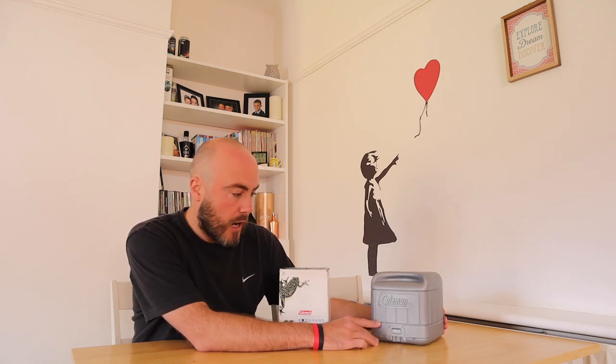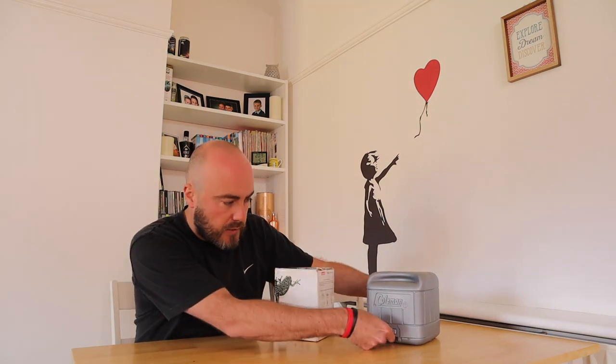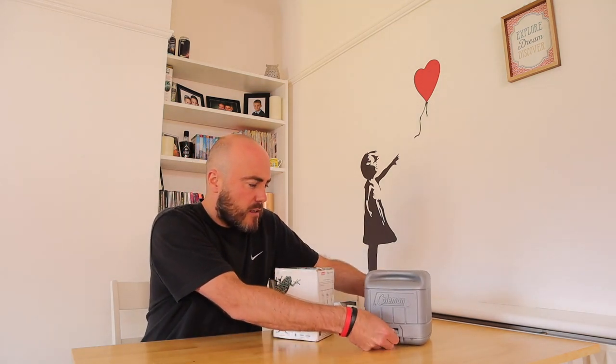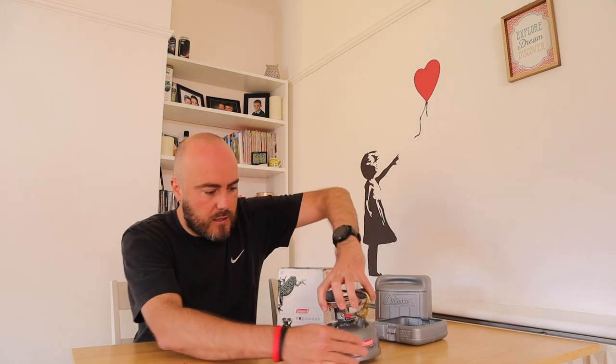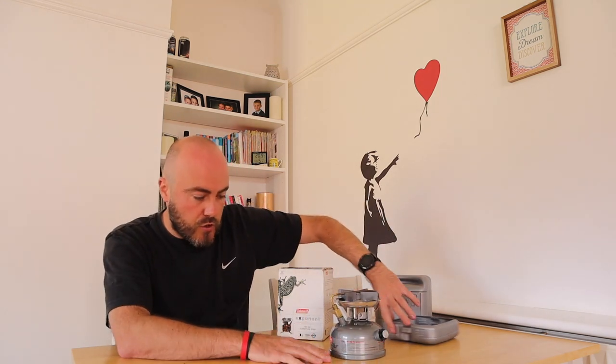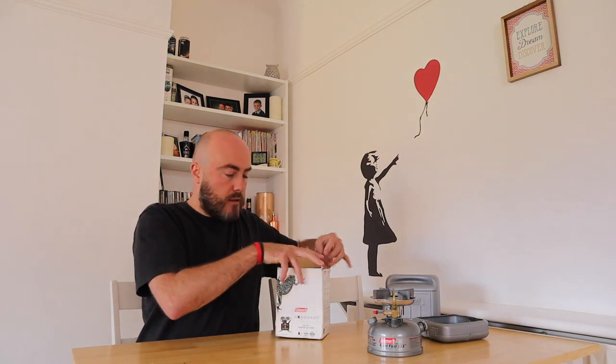These two stoves I've had for a long time. They are made by Coleman, and they are the Feather 442, and this is the Sportster Dual Fuel 533. Let me just get it out of the plastic case. Here we go. It's in mint condition. I look after all my stuff. Let's get this one out as well.